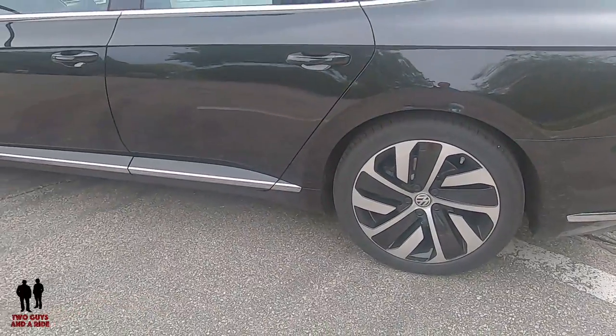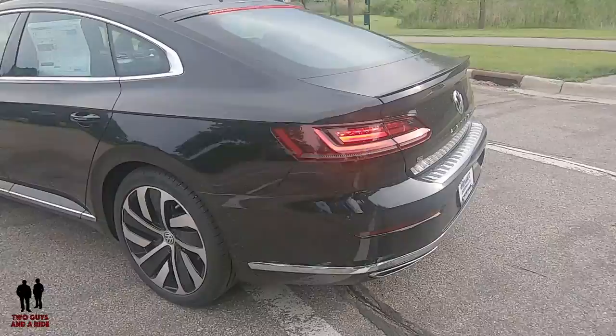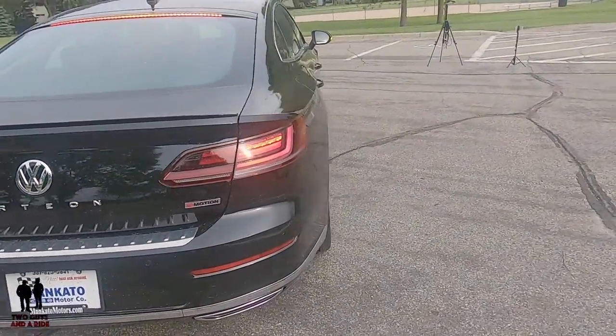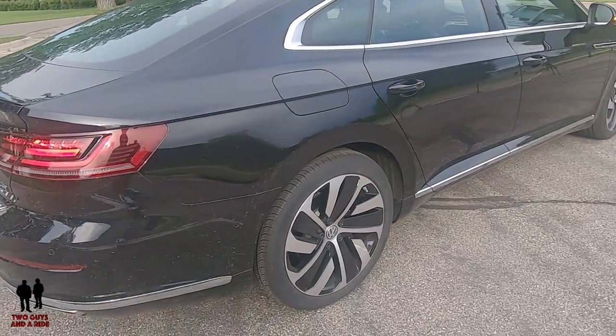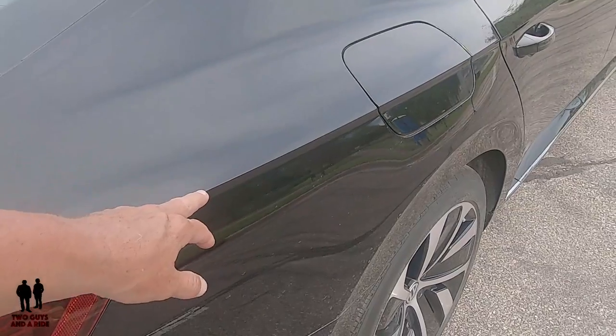One of the styling features I really do like about this new car, and Volkswagen has done it, as well as Audi, a sibling company, since Volkswagen is the parent company, is that on their trim lines, on their styling lines, they've gone with a nice crease that you see here.